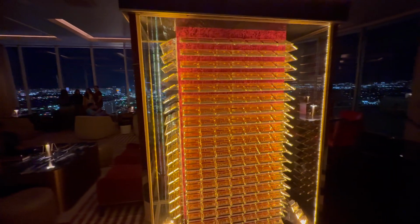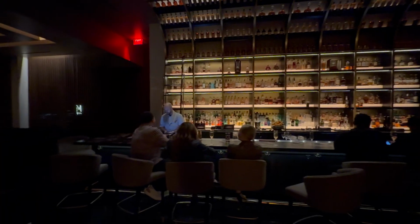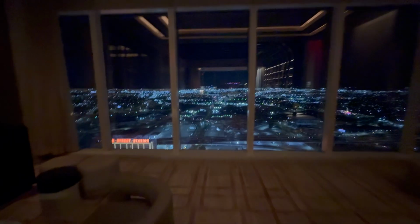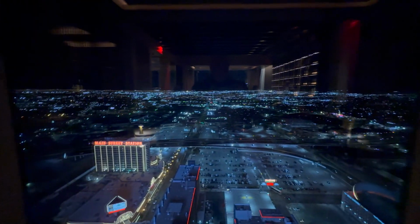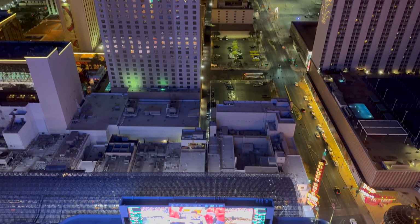In addition to viewing the gold, you'll see spectacular views of Las Vegas. This is an upscale bar with signature cocktails, and the 360-degree views are spectacular. You don't have to be a hotel guest to come here. Legacy Club is definitely a highlight of Circa and of Fremont Street.